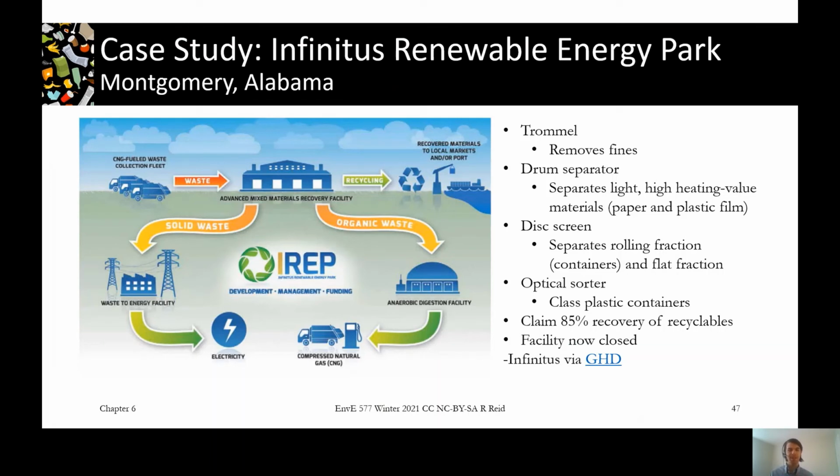So that was one of those air classifiers to separate the light stuff that's hard to recycle, like film plastics, from the other materials. And then those other materials that could be recycled went through a disc screen and an optical sorter, as we've seen, to separate those out. And those were sent off to recycling. Then we've got our RDF fraction would be sent off to an incinerator. And then the fine fraction would be sent off to a digester and used for fuels. So they're trying to find the best use for all of these different streams. And this facility claimed an 85% recovery of the recyclables coming in the door.